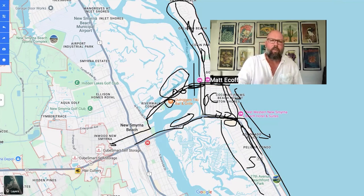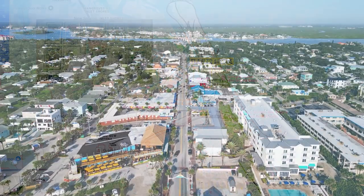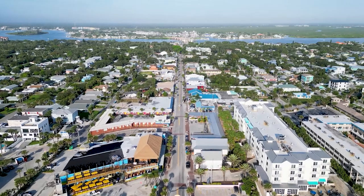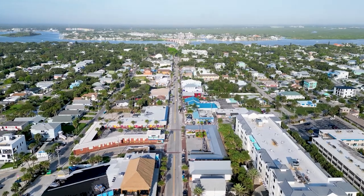You really need to know where you're going when you're in New Smyrna Beach, what roads to know and understand. I would say by far, oh, I didn't even really touch on Flagler. Flagler Avenue is right here. It is the busiest street and the most poppin' street in all of New Smyrna Beach. I'm going to say that because I live beachside, love Canal. Canal's historic. Canal's to me the second best, but Flagler Avenue has everything.